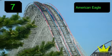American Eagle's a decent ride, very rough. Has a very bad reputation for being rough, which I can see why. But other than that, it doesn't really give you too much airtime. It's a decently fun attraction just because of its historical significance and everything and how old it is. So it's pretty cool to go on it. But just supporting their coasters and really rounding out their lineup.